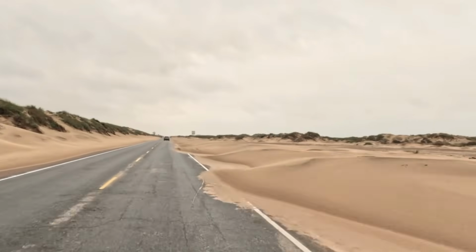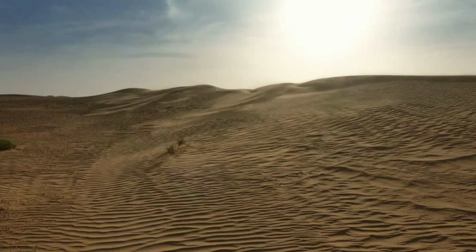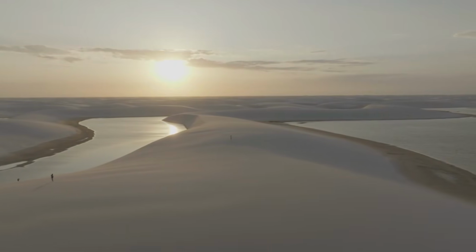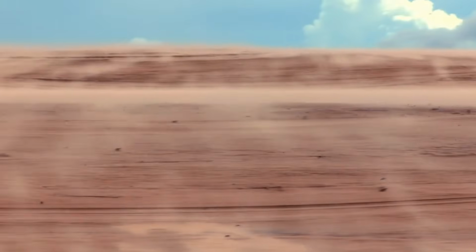Now put a highway in the way. The road surface disrupts airflow. The edges create turbulence. The sand finds new places to drop out. Any low spot becomes a trap. Any shoulder becomes a ramp. That is why this road needed more than plows and patrols. It needed a way to change wind behavior before sand reaches the asphalt.